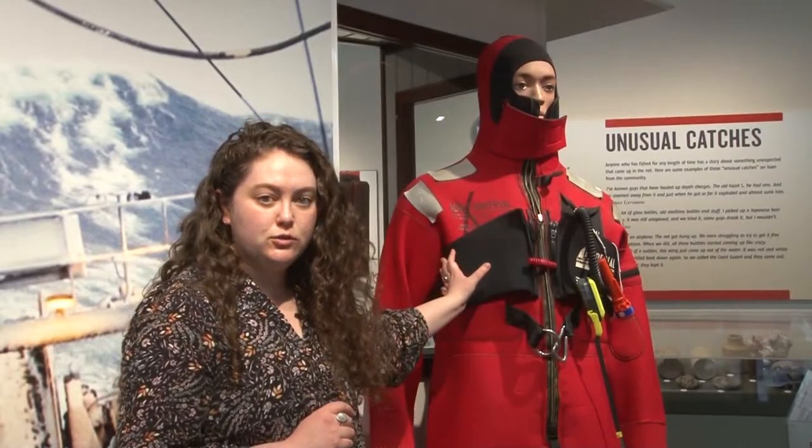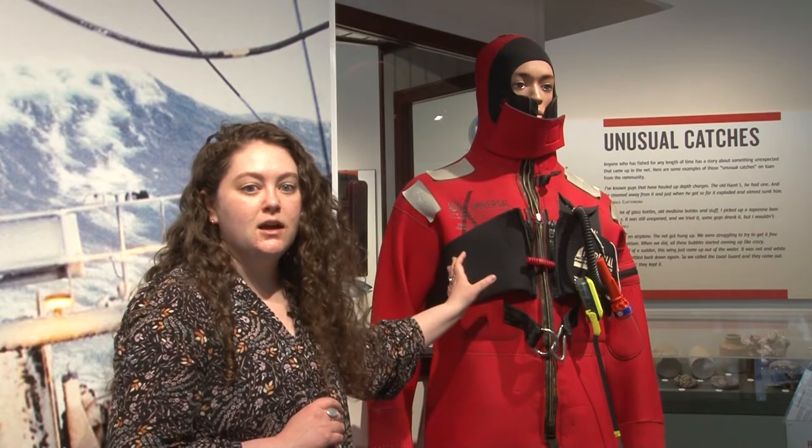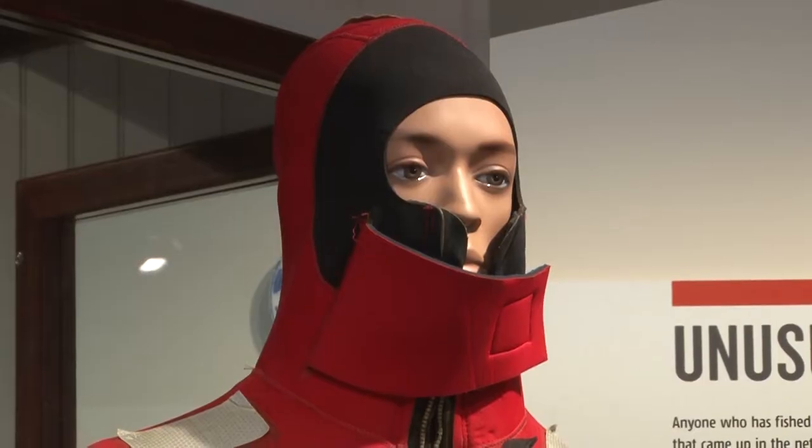Fishing is one of the most dangerous industries. You're obviously taking a risk when you go out at sea. So one of the things that we talk about, especially with students, is safety at sea. All fishermen have their own survival suits. This keeps them buoyant and warm enough so that there is enough time for them to be rescued if they've had to jump ship.